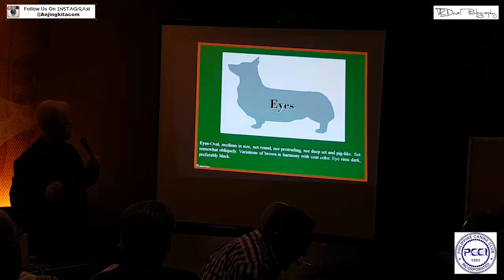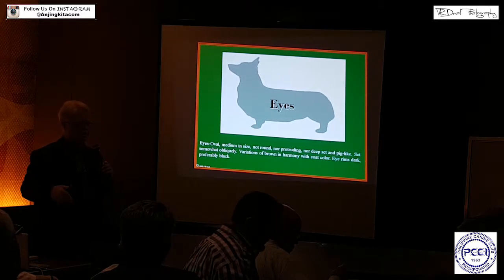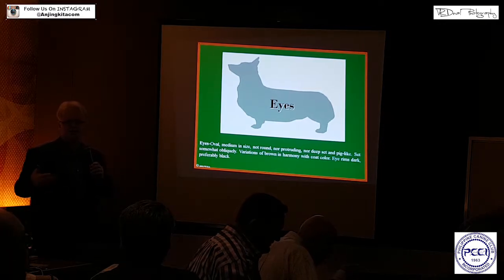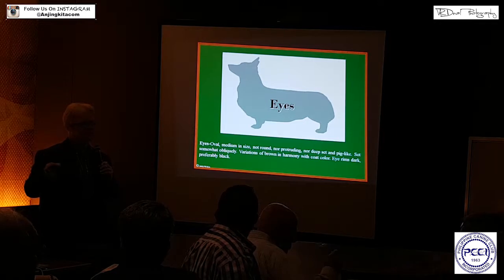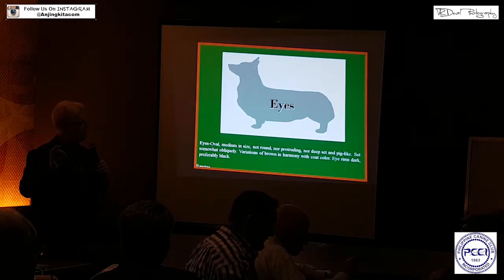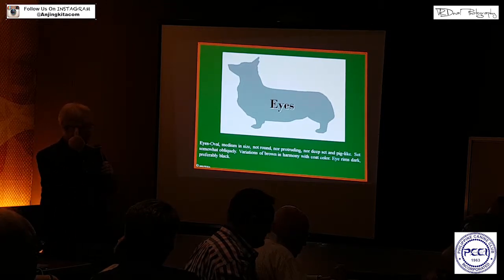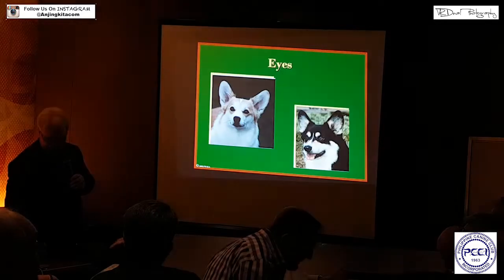Okay, here's another deviation from the American standard to the English standard. The American standard says eyes oval, and the English, or the FCI standard, would say that the eyes are round. And of course, the biggest thing is that neither of them should be bulging. You shouldn't have bulging eyes. That's the most important part. And we love those dark eye rims, the makeup, and always, of course, preferably black.